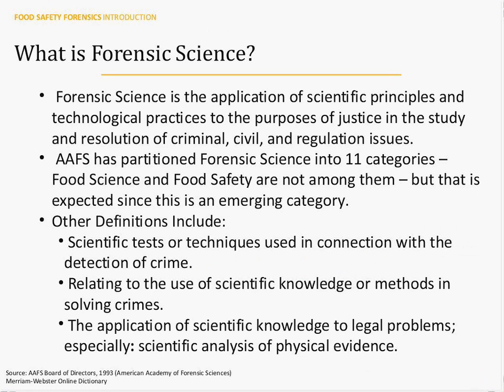What is forensic science? Forensic science is the application of scientific principles and technological practices to the purposes of justice in a study of resolution of criminal, civil, and regulatory issues. The American Academy of Forensic Sciences has partitioned forensic science into 11 categories. Food science and food safety are not among them, but that is expected to change since this is an emerging category.